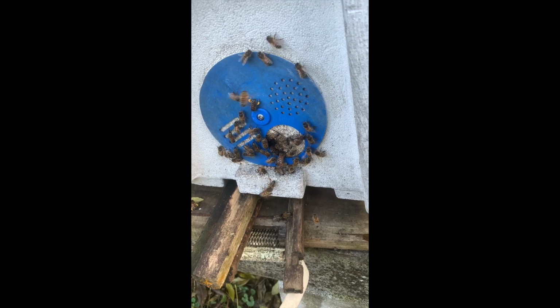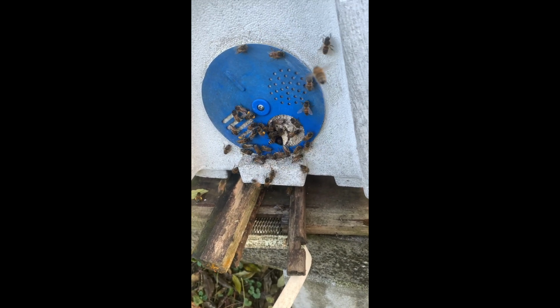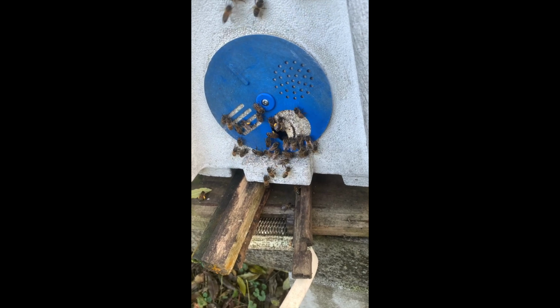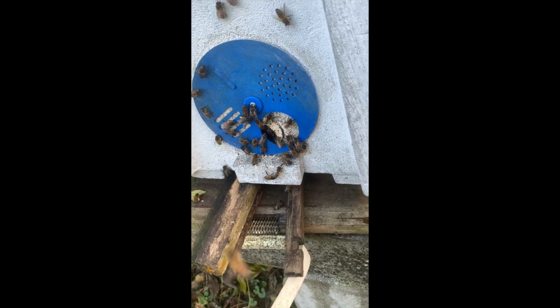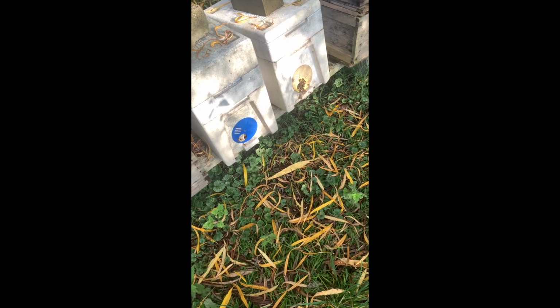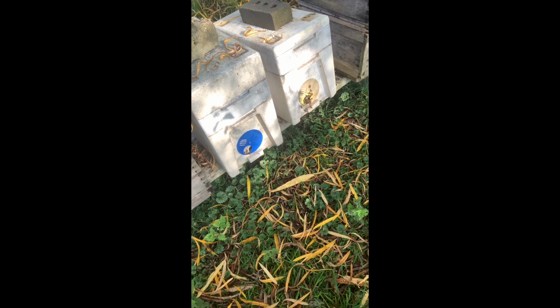October the 31st, and it's quite sunny, and the bees are finding pollen still, or this hive is. They're taking pollen in like goodness. Right, the yellow and the blue nukes.